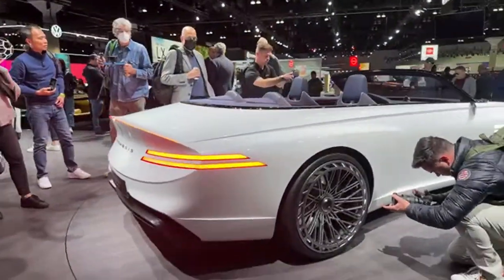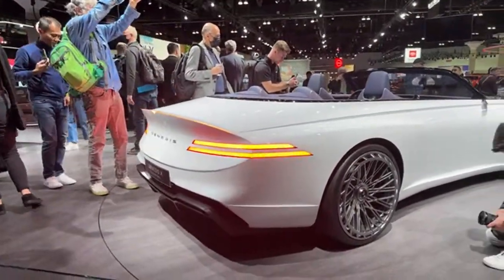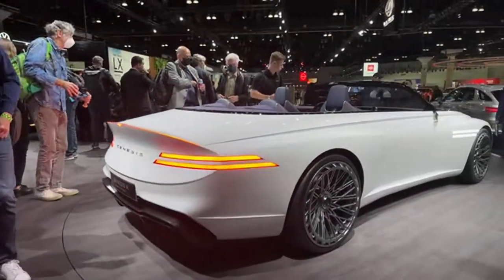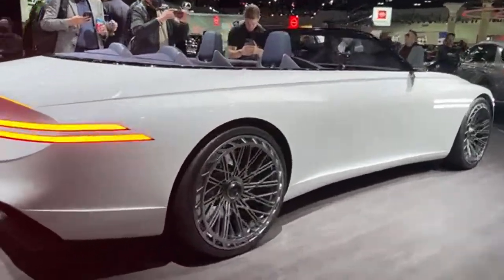Kind of cool. Genesis X convertible. That's cool. Genesis X. Look how they integrated a light into what would be the spoiler. I'm assuming that's a brake light. That's pretty dope. That's different. That's impressive. Those rims are pretty insane too.